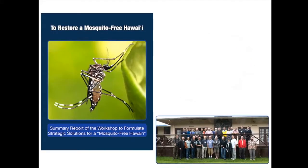So that brings me up to more recent times. At the IUCN meeting, or shortly after the IUCN meeting that was held in Honolulu, a group of scientists, researchers, conservationists and Department of Health people all got together at KMC here in Volcano to talk about possibilities for mitigating mosquito-borne illnesses here in Hawaii. The result was a white paper, which is available online, called To Restore a Mosquito-Free Hawaii.